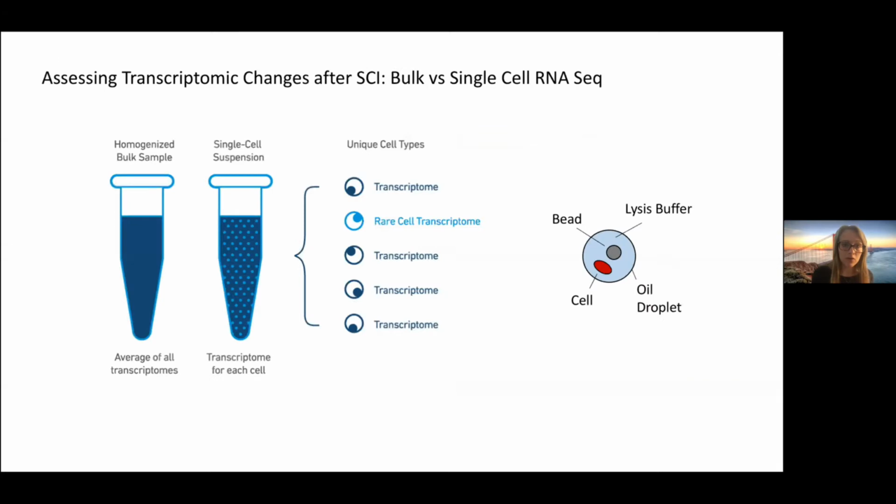Before we get into the guiding questions that I'm interested in, I mentioned very briefly that the major assay that we're using for this study is single cell RNA sequencing. This has been around for a little bit now, and many of you have probably heard about it or know a little bit about how it works. But basically, we wanted to take this route over a traditional bulk RNA sequencing assay because you get transcriptomic analysis at an individual cell level.